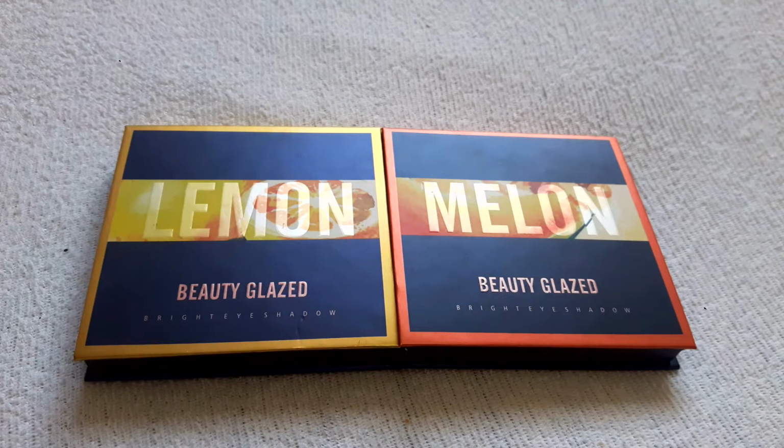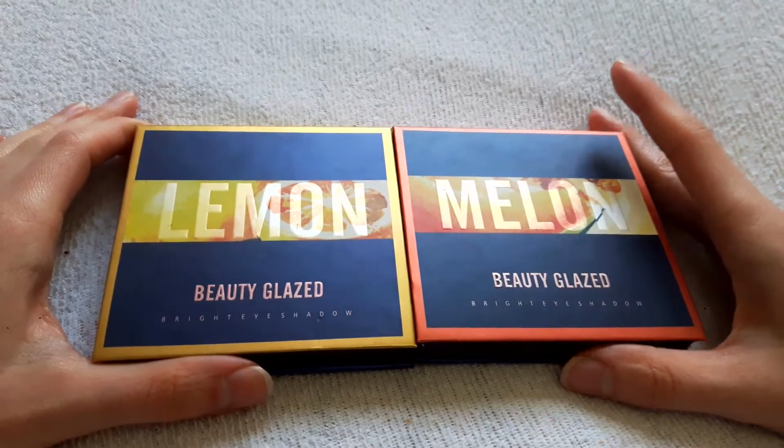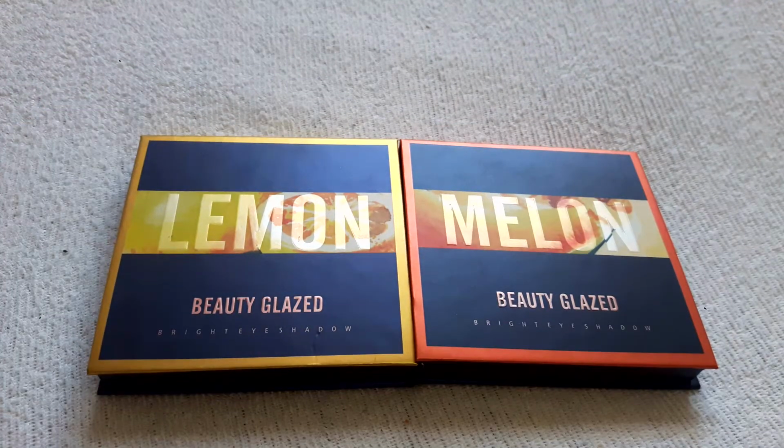Next 2 palettes are the cheapest ones in my collection, and I have them from AliExpress. They are great. They are by a brand called Beauty Glazed. And they are so good that you have to have them. I heard about them from a YouTuber, Makeup by Tammy Clark, and I decided that I have to have them. So I ordered lemon and melon. They come in very different color versions, so you will obviously find something for yourself.